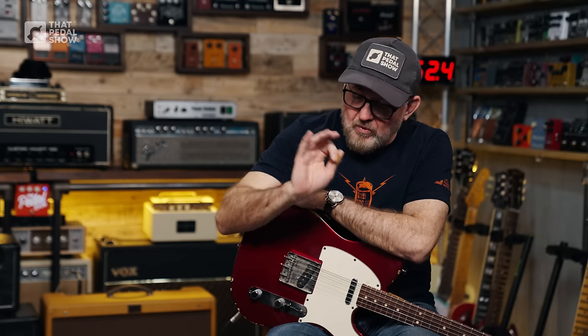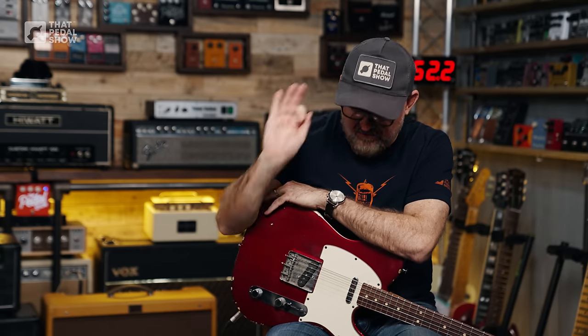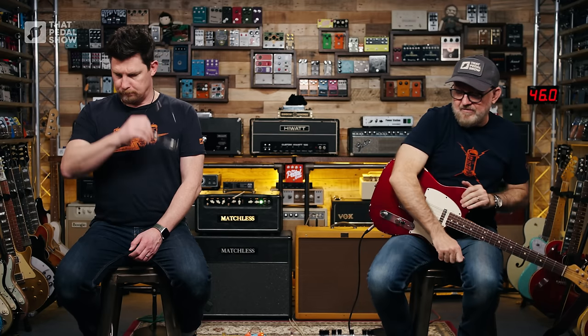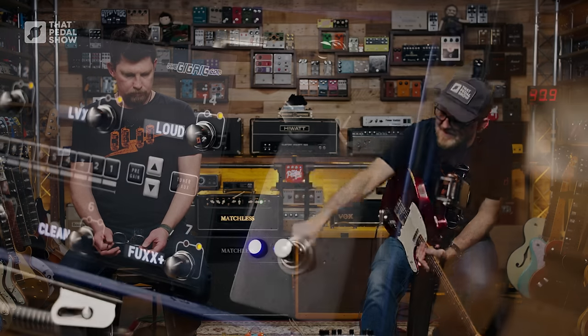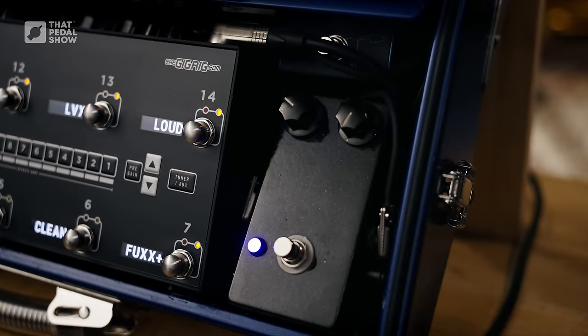As far as a core tone is concerned, that little bit of reverb and delay is always on, and then I can change it. So you'll be hearing that throughout the rest of the video. For now, I'll turn it off, and we can have a look at the gain stages. The first gain stage, this little pedal over here, is a Pre-Thorpy Thorpy.